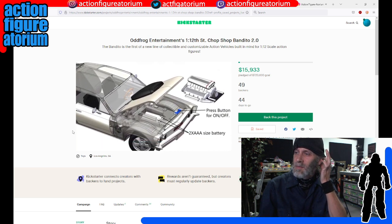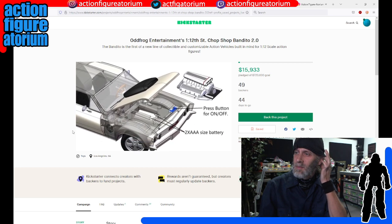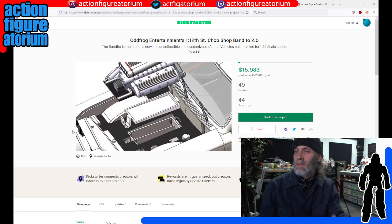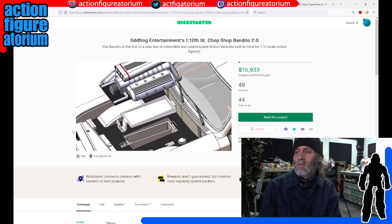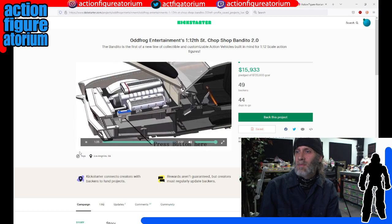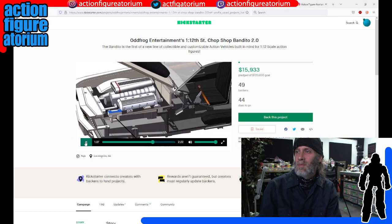The ability to swap out engines enables customizers the option of switching out the hood. Since the Bandito's head and tail lights light up, we hid the battery case under the engine. The car battery doubles as an on and off button for the head and tail lights.